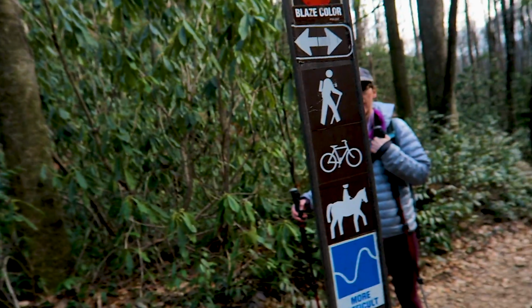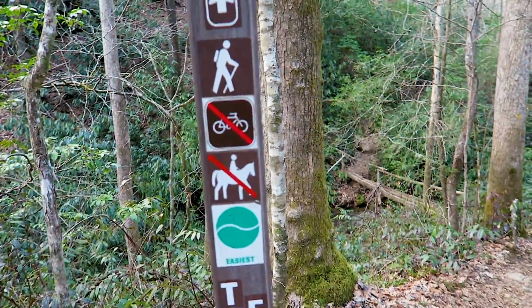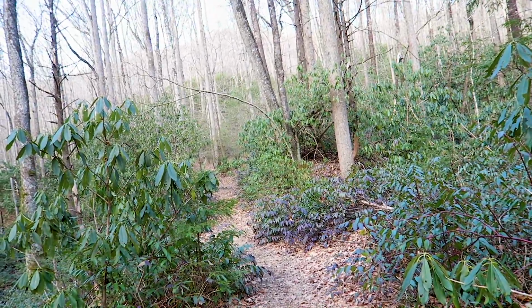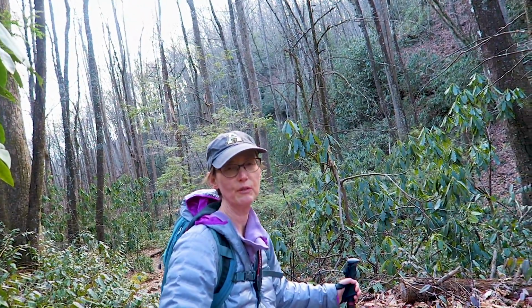All right, so we've come across a little bit of a weird time warp. Probably people who know this trail better than us will explain what happened. But we've come up to the Buckhorn Gap Trail again, and we don't remember going this way, and we don't remember coming to this sign that says Twin Falls, easiest, no bikes, and that it brought us down that way. So I don't remember heading up in that direction. Buckhorn's got to go in a couple of different directions, because we followed that orange blaze the whole way. Well, let's see if we recognize something else.